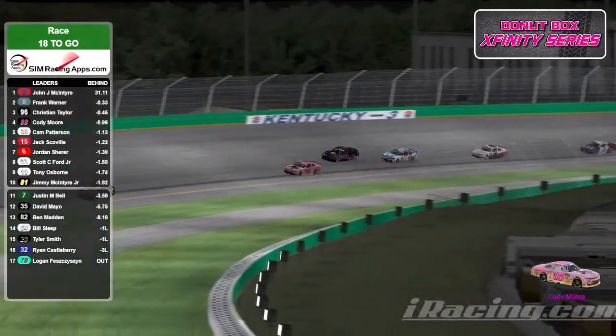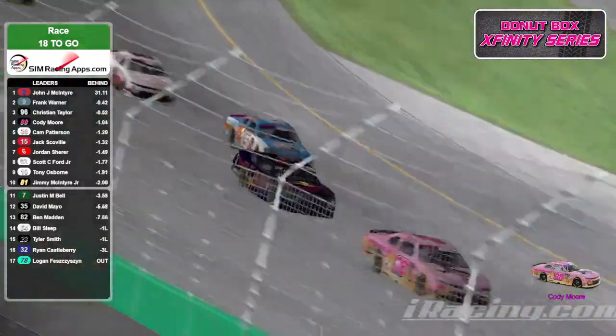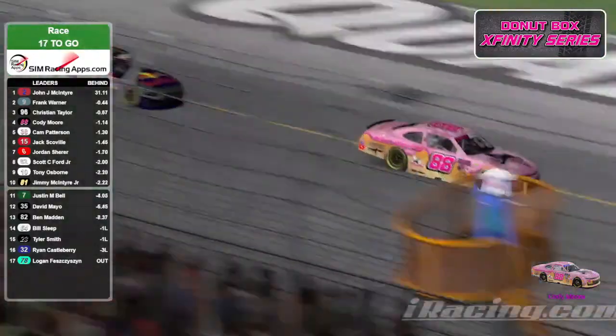And now Scoville in 6th place. He's looking to get around Cam Patterson. This has been some amazing racing tonight between these guys. Only one caution for an incident.